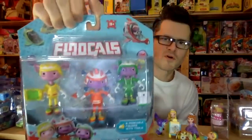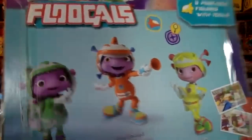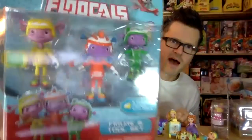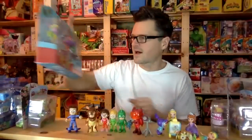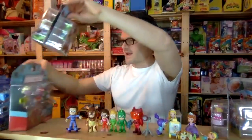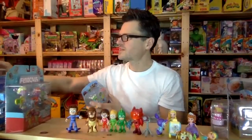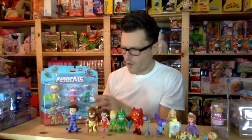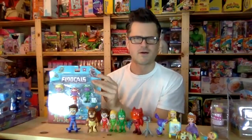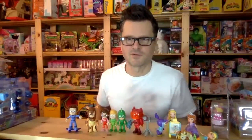All right, let's break into the world of Floogals. Like I said, I have their spaceships. So I have these three characters again, each with their own spaceship. I got it in the Toys R Us in the States before it shut down. These did not come to Canada. I was really, really upset. And then I found them at Toys R Us in the United States, and then the Toys R Us in the United States started shutting down, but then these sets were like the only thing that was left in the store. So I think that means that people don't like the Floogals, but I don't care because I really like the Floogals.